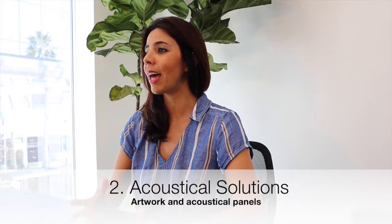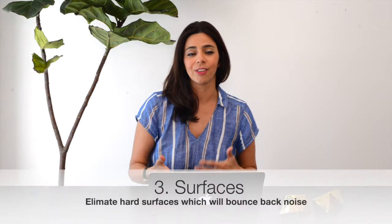Use acoustical panels as your art pieces. There's some online, you can search on Google. There's some companies that actually offer acoustical panels that you can print your own picture, make it custom, and it's very cost effective, and use it as an artwork in your space, in your exam rooms, in your waiting room, anywhere that you can see that the level of noise is so high and it's kind of like creating discomfort in this space. So number 3 is surfaces.